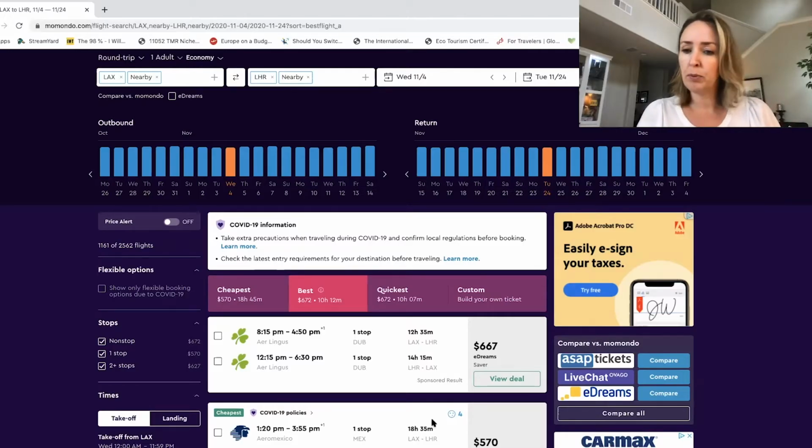Okay, so in just a brief overview of this, it looks like they do indeed have the price alert, which Google Flights had. And when I went back to Skyscanner, they did have it, but it was in a separate area and it was hard to understand where I had to go to toggle it on. So it looks like Momondo has that availability here.